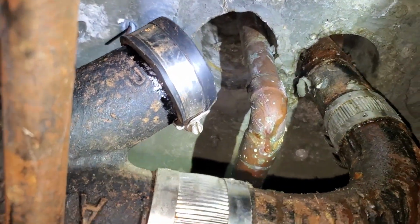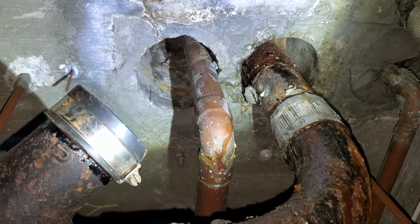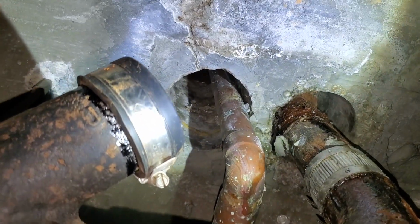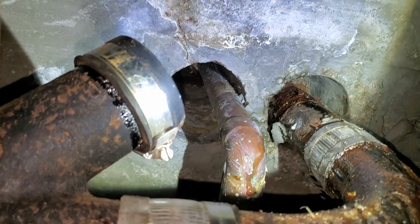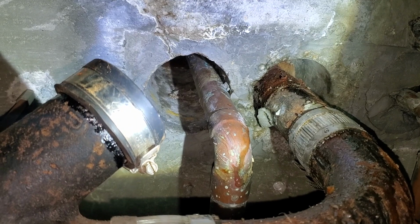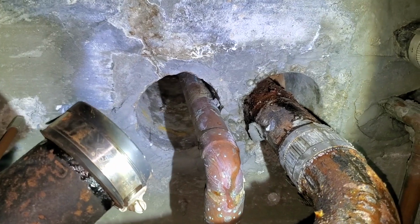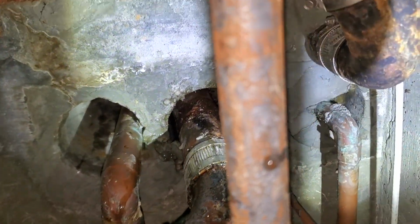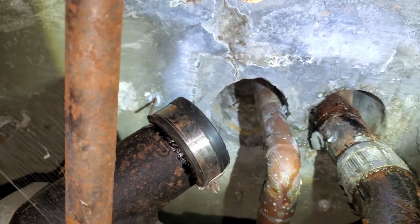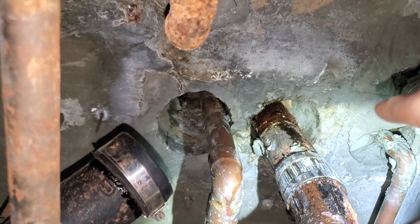All right, got the ceiling opened, and there is no pinhole leak on this copper. It's 1-inch. And what's really interesting is when you stick your hand, it's probably a 2-inch, maybe 2.5, 3-inch hole. When I stick my hand up in there, there's a major draft of cold air coming in. So, based on this, I think the drain is leaking.